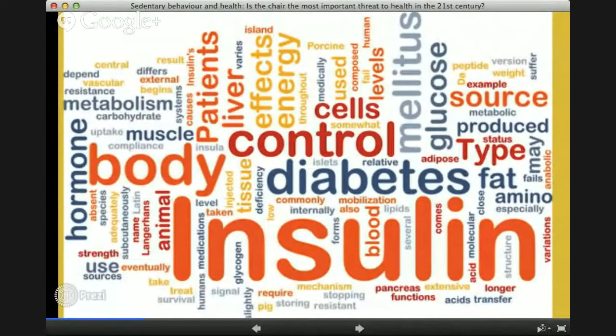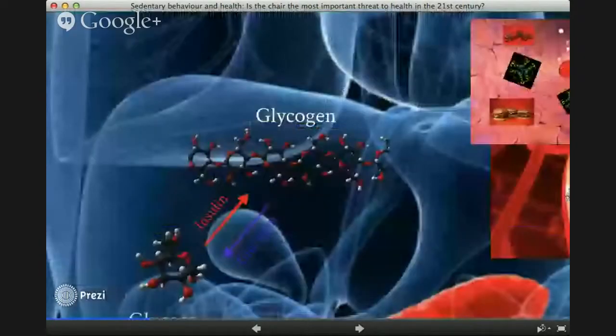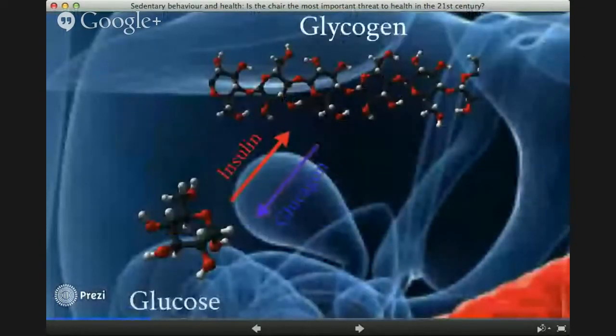So we've all had tea and biscuits. So I'll just talk through what happens when you've had this in a normal person, someone that doesn't have type 2 diabetes. So what happens is the liver converts the simple sugar glucose into a long chain molecule called glycogen.